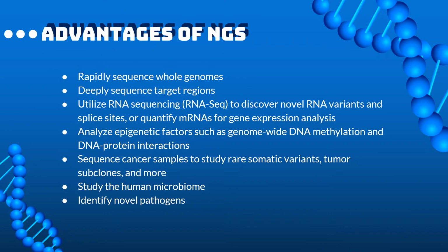Now, let us learn the advantages of using next-generation sequencing. It rapidly sequences whole genomes. It deeply sequences target regions. It utilizes RNA sequencing to discover novel RNA variants and splice sites or quantify mRNAs for gene expression analysis. It analyzes epigenetic factors such as genome-wide DNA methylation and DNA-protein interactions. It sequences cancer samples to study rare somatic variants, tumor subclones, and more. It studies the human microbiome and identifies novel pathogens.